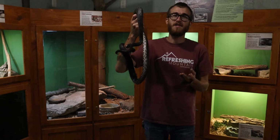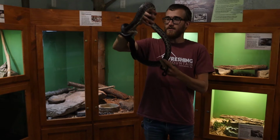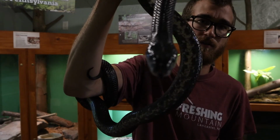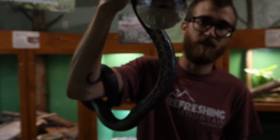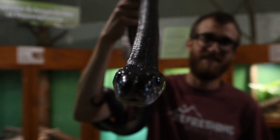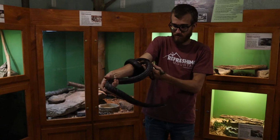Alright guys, next we're going to be talking about PA reptiles, which are my favorite. First, we've got some eastern black rat snakes here. Officially they're called eastern rat snakes, but we've always traditionally called them black rat snakes, so I call them black rat snakes still. This is one of our adults. These guys grow to be the longest species of snake in Pennsylvania. They can get to be over 7 feet long sometimes.